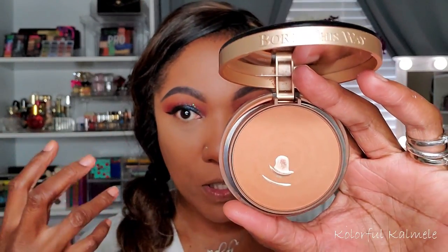Okay, so I'm gonna go in with some of my Too Faced multi-use powder to just kind of set the rest of my face and hopefully tone down this brightness from that powder.